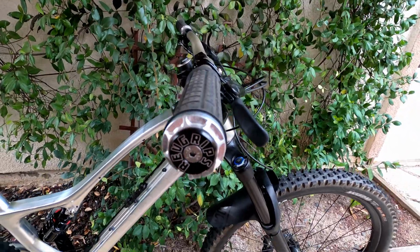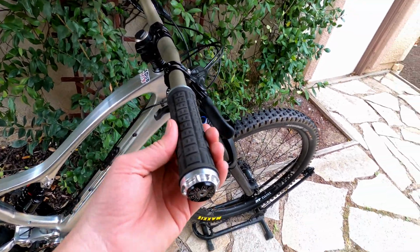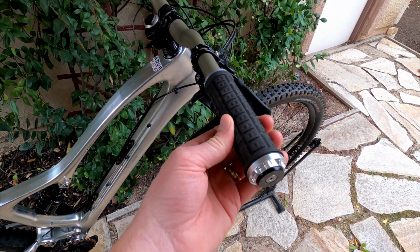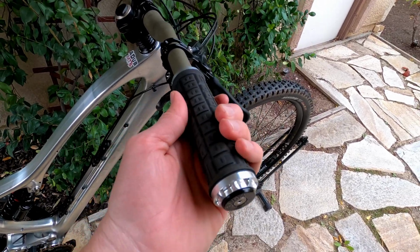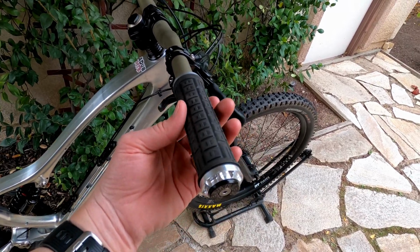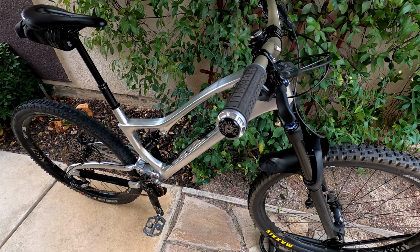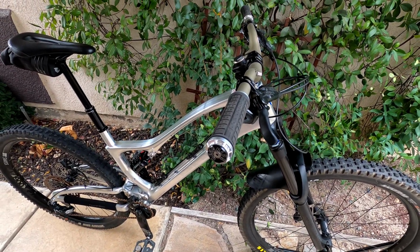My Rev grips are great. These are my favorite grips. I have no plans on changing these out. I have no complaints about them. They are great grips. They're very comfortable. They're very tacky, sticky, easy to hold on to. They look good, and they are very comfortable.